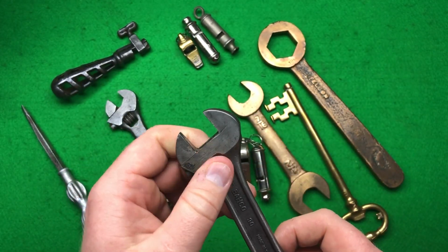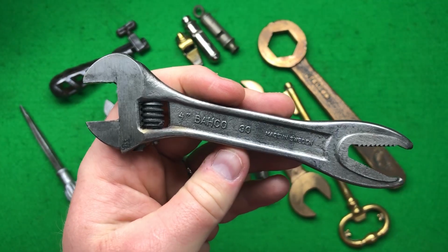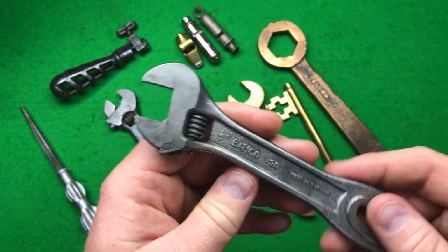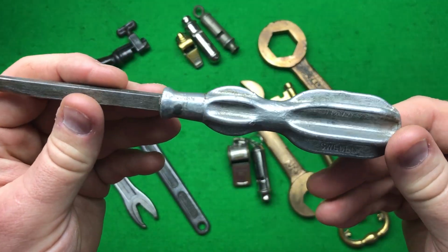I said, how much do you want for that? He said 800. I said, oh, I've seen them sell for around 300. I'll give you 300 for it. He said, yeah, okay, fair enough. So I thought that was good of him. And then I offered him 200 for this, and he accepted it.